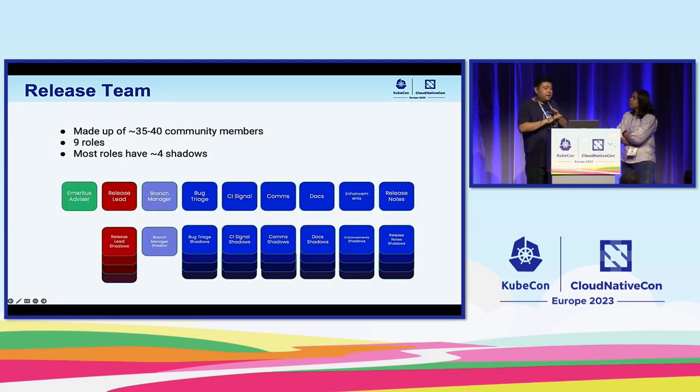And the release team is made up of about 35 to 40 community members. There are 9 roles within the release team. Most roles have 4 shadows, so there's always a release lead who is responsible for the release cycle and release process. There's also an emeritus advisor.